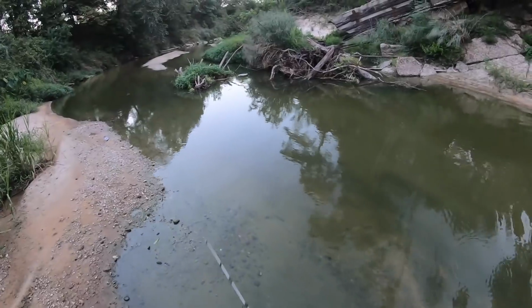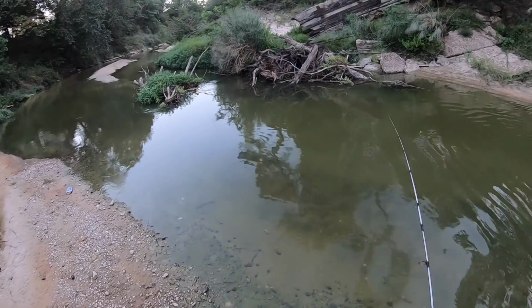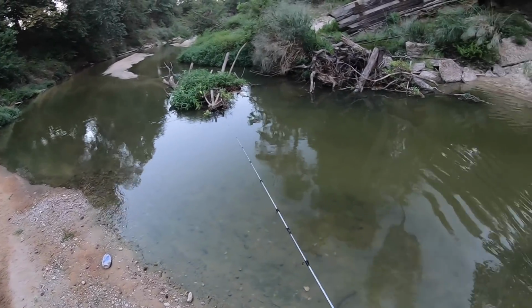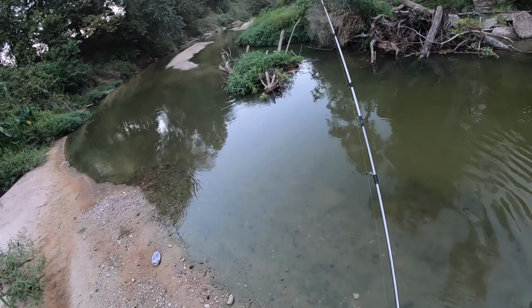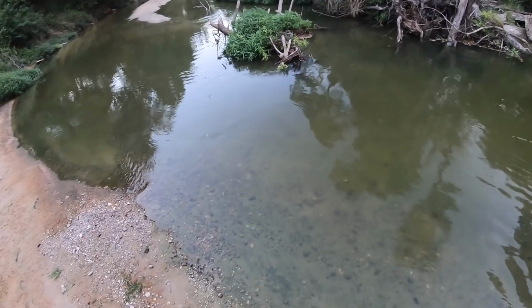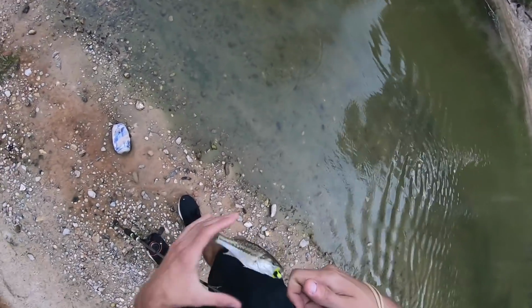There he goes. Ambush spot right there. Just looks perfect. Nope. Yep, there is one down there. Tiny spotted bass.